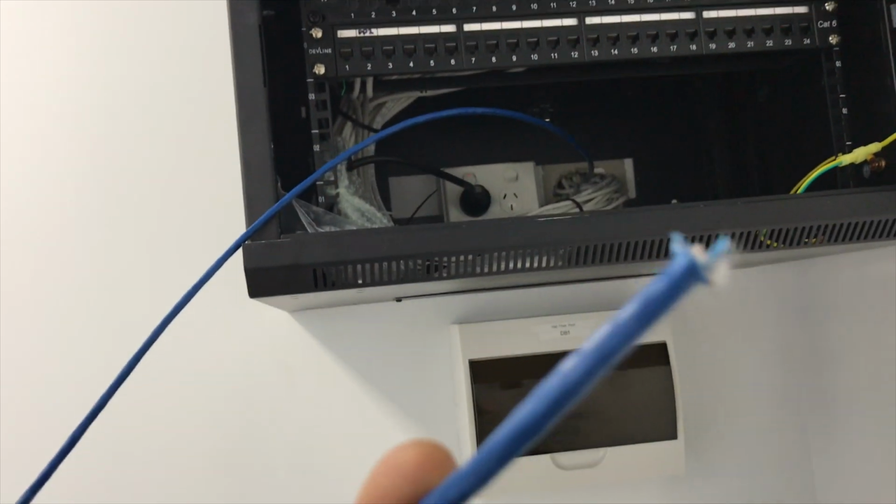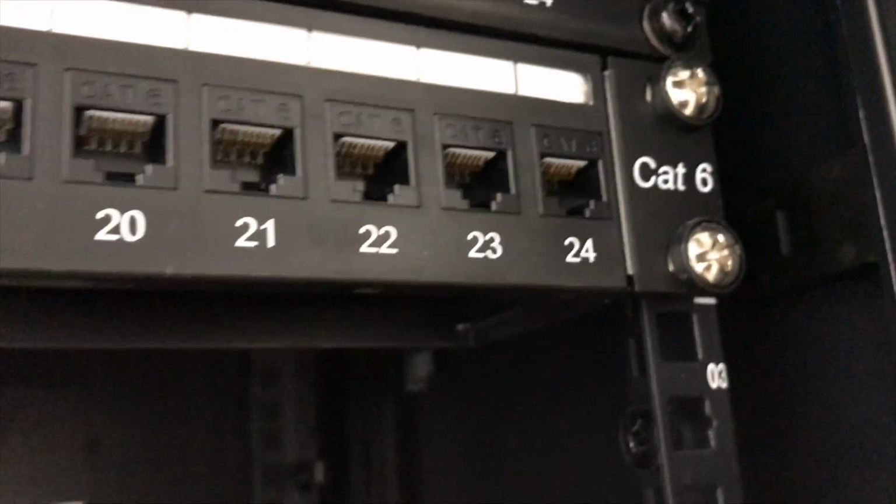So we've just got the cable, and now we've got our Cat6 cable in here, which is going to have the NBN on it, and we're going to patch it into number 24 there, and that's going to be their NBN service, and then they can liven everything up.